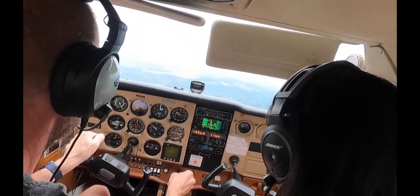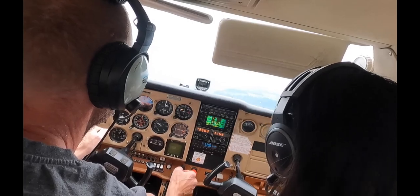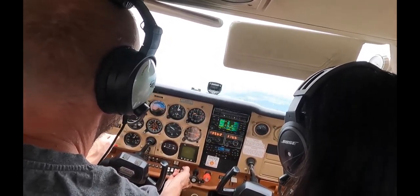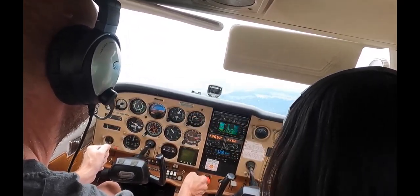Okay, GMC. Mixture to both, fuel to both, mixture full rich, carb heat on. Okay, we're left downwind for touch and go. That's it. Yep.